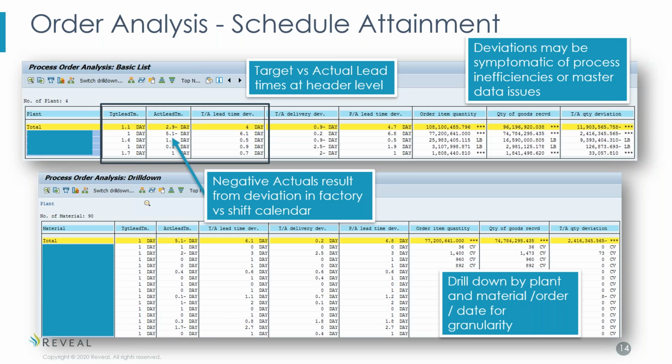You can't get into the operation level, but if you're a planner or a high-level exec, you probably don't want to get into that level of granularity if you're not a director of manufacturing, or not specifically in manufacturing. If you're somewhere on the other side of the business, but you still want an idea of what those lead times and deviations are, you can still get that at a higher level of granularity than in the order analysis aspect.